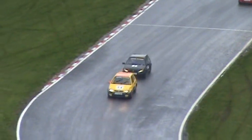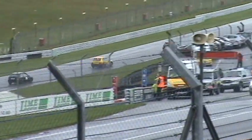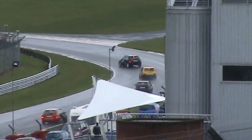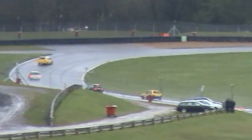His next target is Rory Cooper then, the number 55 Saxo. Matt Digby there losing the place. He was a championship contender last year. He was in fact leading a championship into the final round of last year. But the race didn't go ideally for him and Patrick Fletcher ended up taking the championship.